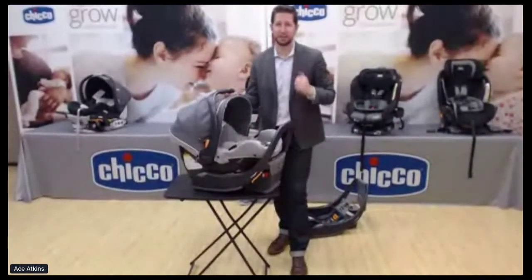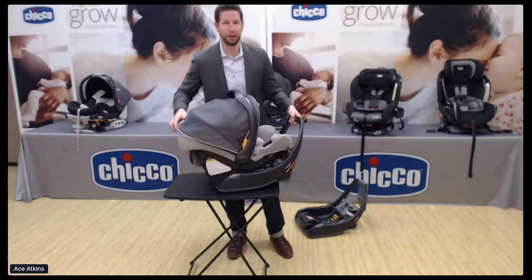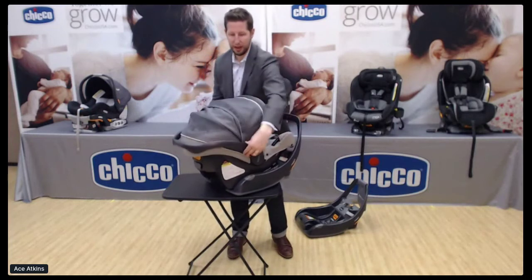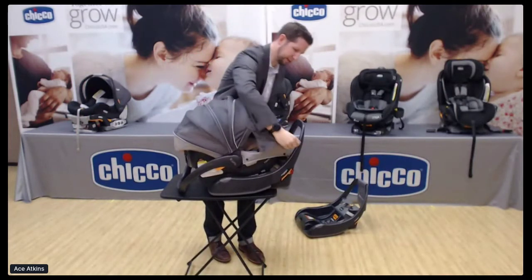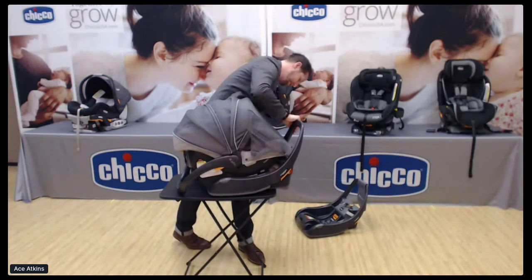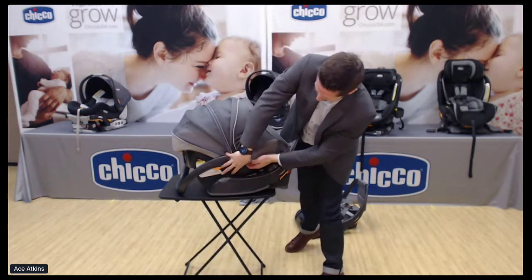So the Keyfit 35 Zip Cleartex. What is so great about it? Well, it's at $279.99, and like Shane showed you, we have that zip open peekaboo window, which is fantastic for breathability. But also, this is our first ever privacy shield. See how I zip that right open, and I'm able to pull out this Cleartex UPF 50 Plus canopy with privacy shield. So this is full extension coverage with, you can see the breathability that we have some mesh windows right in here in the sides, and this is really aimed to provide that full coverage.